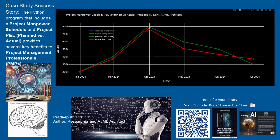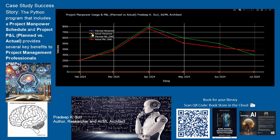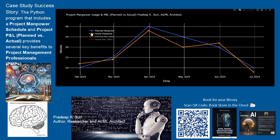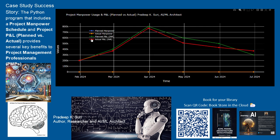Data lines. 1. Planned manpower, blue line. Trend: remains constant at 0 throughout the period. Description: indicates the planned number of manpower, though it's unusual that this is 0. 2. Actual manpower, orange line. Trend: also remains constant at 0 throughout the period. Description: indicates the actual number of manpower, matching the planned value of 0, which might suggest an issue or a special condition.